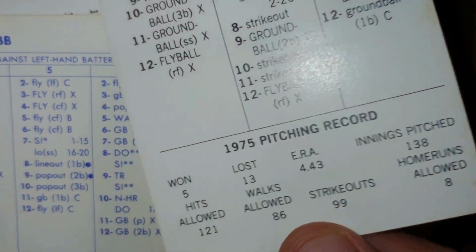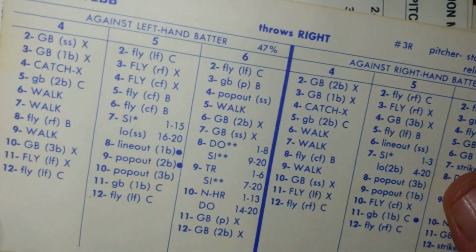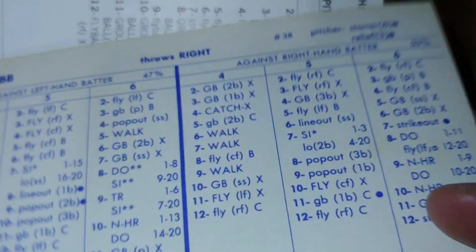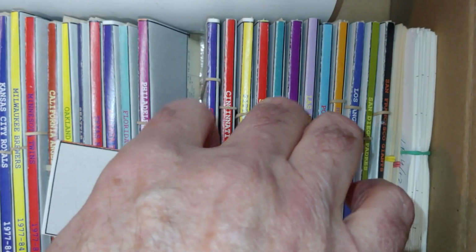To a 4.43 ERA. And Hank Webb, starter 6. Could be your number 4 starter. Not a high priority for the Mets. They always get somebody to pitch for them. They never have a shortage in the pitching department. Well, that's the Mets. Like the Apodaca. Possibly that Seaver.